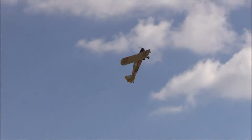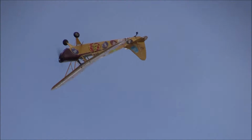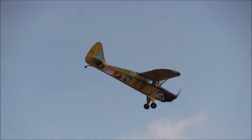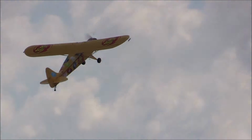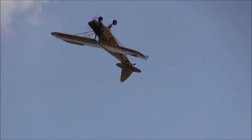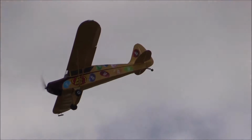Time flying the Jelly Belly Interstate Cadet. Now here's something interesting. Remember we were talking about Pearl Harbor earlier. The airplane you see flying in front of you, the Interstate Cadet, is the type of aircraft that Miss Cornelia Foote was flying on December 7th. She was the first person to spot the Japanese before the attack at Pearl Harbor.